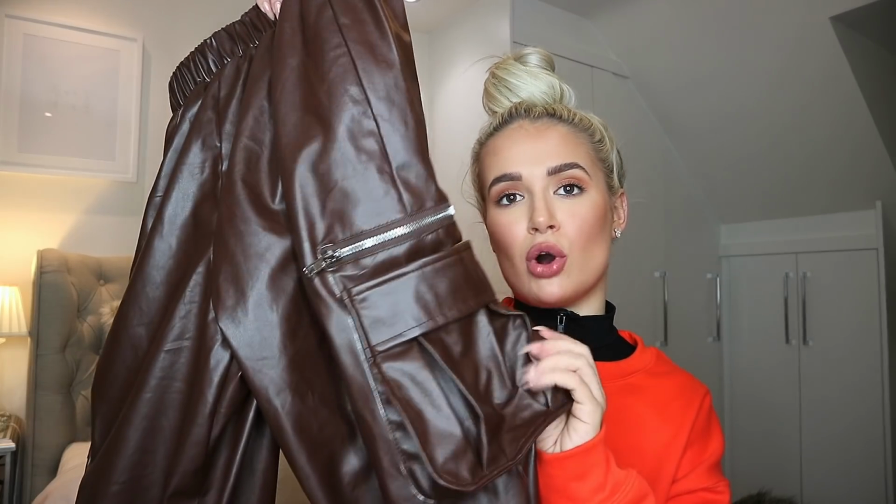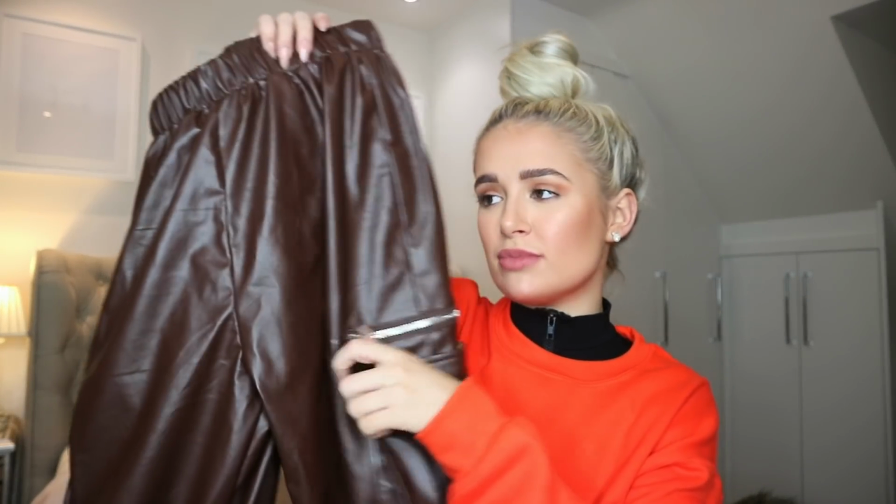I'm such a fussy trouser person. I always find it hard to find trousers that are a nice fit or that I'm really happy with. But these ones I have tried on briefly as I have taken the tag out. They are elasticated at the waist. They're in this PU faux leather. It has these cargo utility pockets on the side with silver zips above, but then it goes down into these tight elasticated cuffs at the bottom, which I really like, because I like it when things are baggy and then they come down into a tight cuff. I just feel like it adds a little bit of shape to your body.